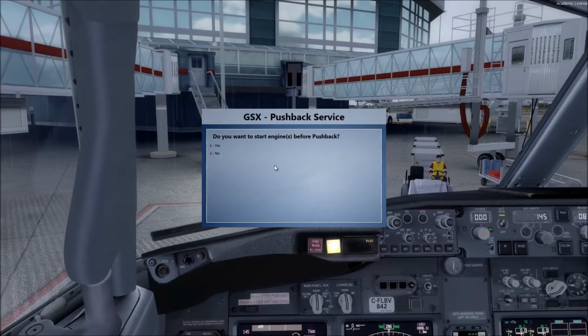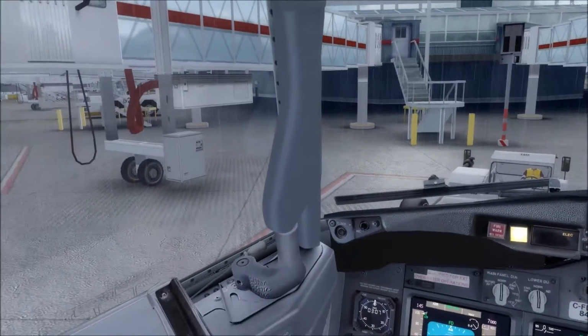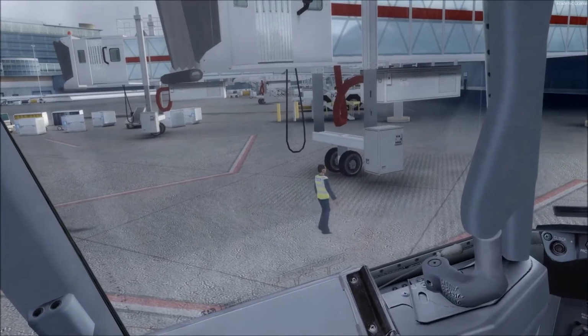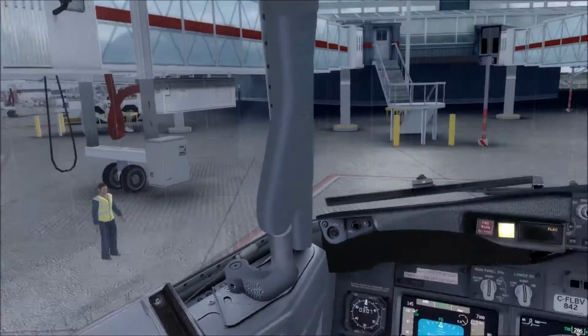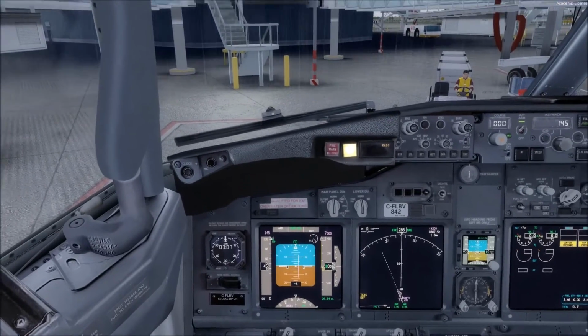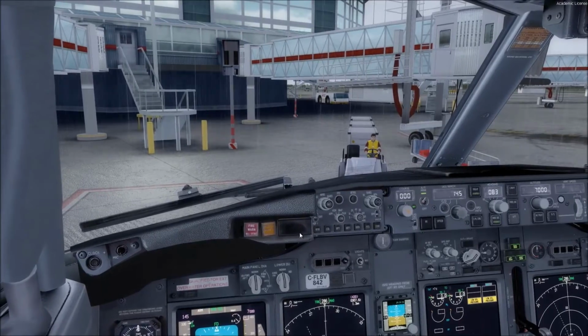Alright, and let's get going here with the pushback. He knows right tail left today, and we don't need to start the engines before the push. Alright, and let's get going. Got our pushback marshaller, good to go. And with that, goodbye Vancouver. Roger.